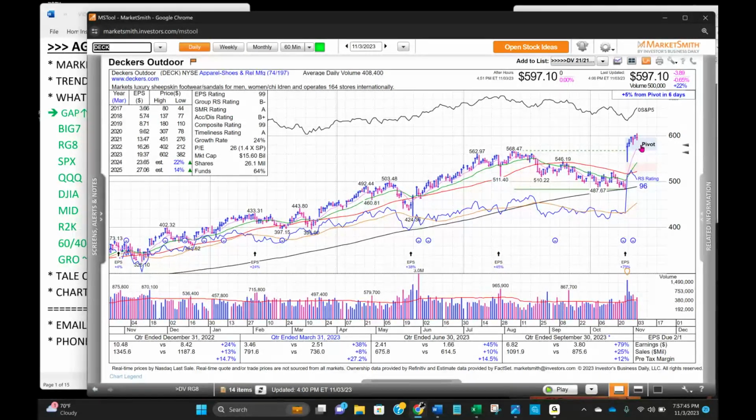8 different names. Netflix, biggest position, all 4 buys profitable. CrowdStrike, 2 buys, they're both profitable. CCJ, one profitable, one flat. Amazon positive, Microsoft positive, Lilly negative, Meta and Deck we just got into today, and they're slightly positive. So that's the progressive exposure.